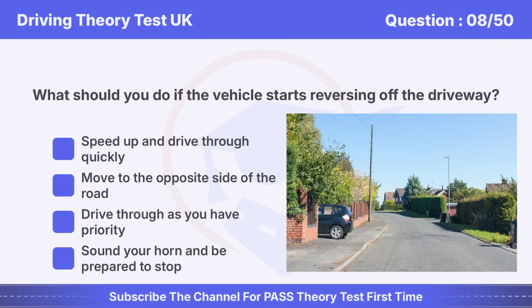Question 8. What should you do if the vehicle starts reversing off the driveway? Option A. Speed up and drive through quickly. B. Move to the opposite side of the road. C. Drive through as you have priority. D. Sound your horn and be prepared to stop.